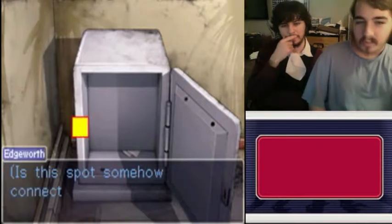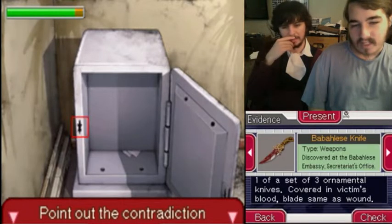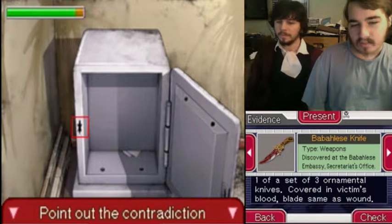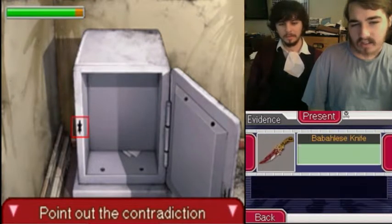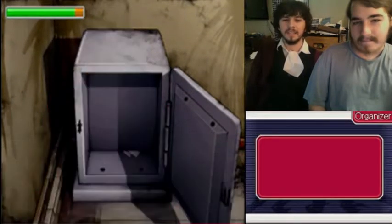So deduce that, maybe, with the knife that had that same design. This. Wait, what's that? I think it was that one, yeah. Eureka! This piece of evidence is the key to the safe.